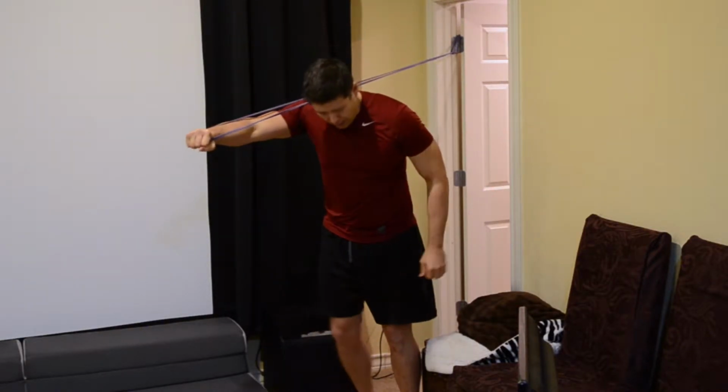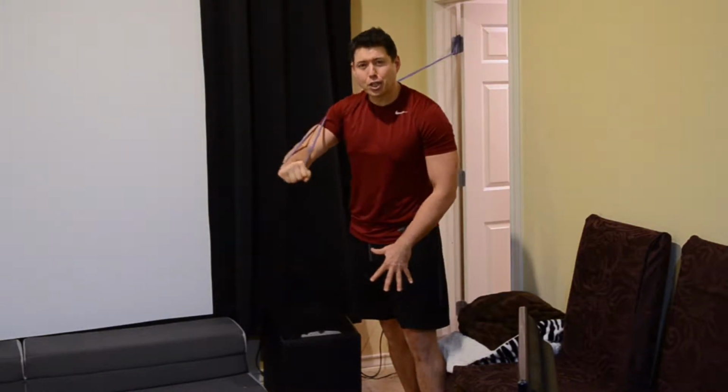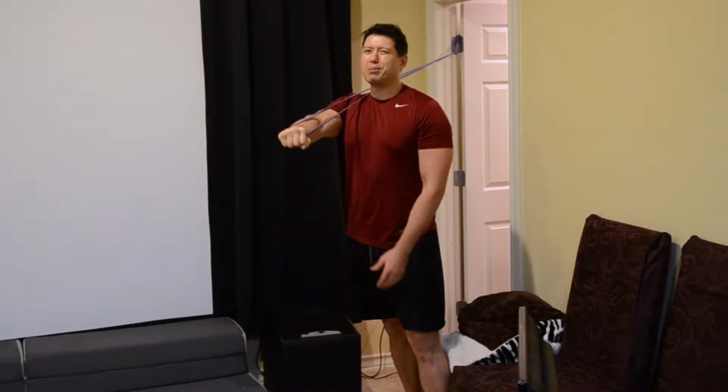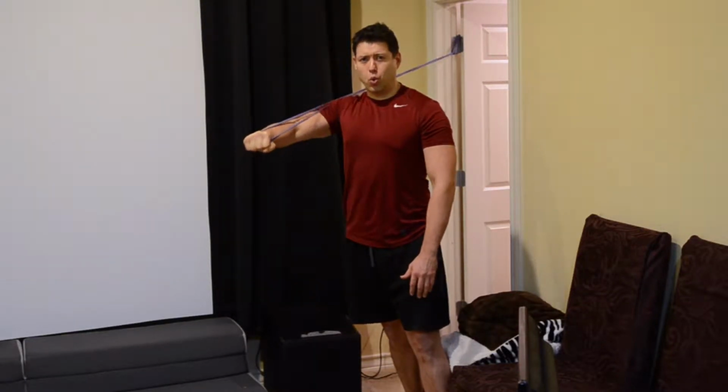Boom. Now I have to shift over a little bit, and you might have to make your feet in a weird position like I do, depending on what your hotel room looks like. If you're at home, you can just move stuff around. Hotel room's a little smaller though. All right, so right here, boom, coming out and squeezing again.